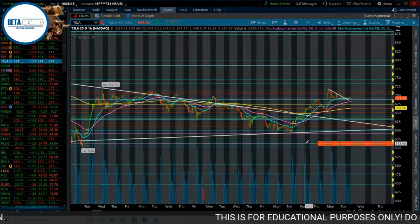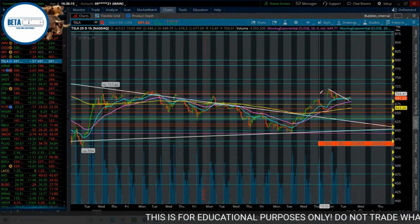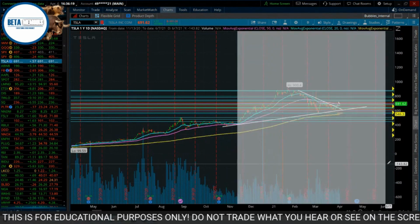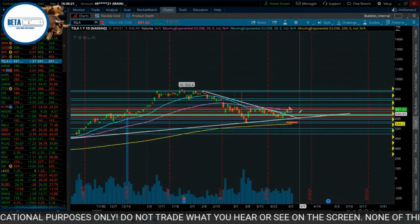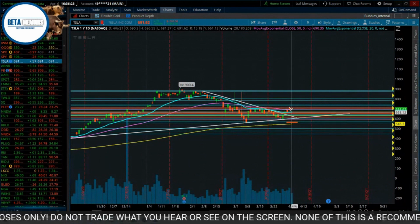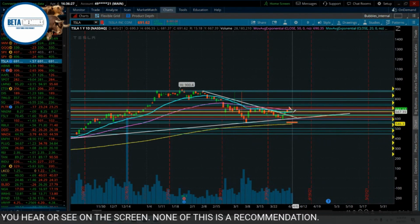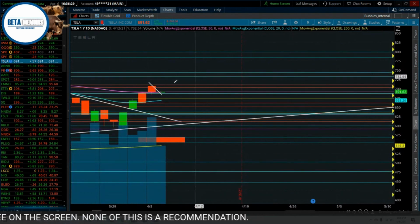because it looked like it needed a pullback, just to retest on the daily, because on the daily, it looks like a huge wedge here, if you can see. And we're breaking out, looking for a retest. But we do have the 20 and the 50 right there to back it up. Looks extremely bullish on the daily.